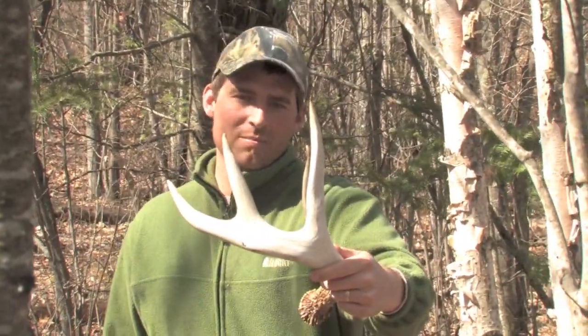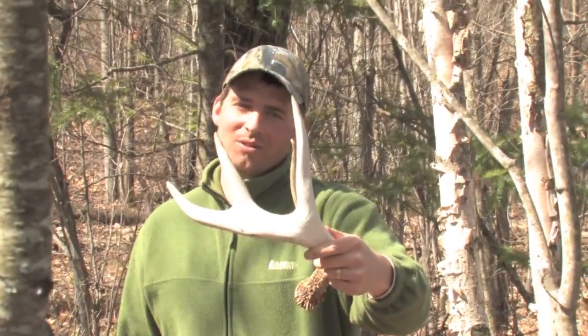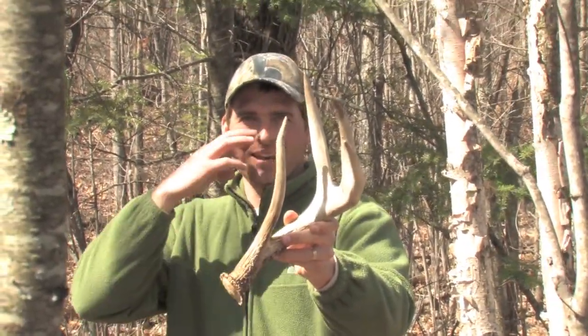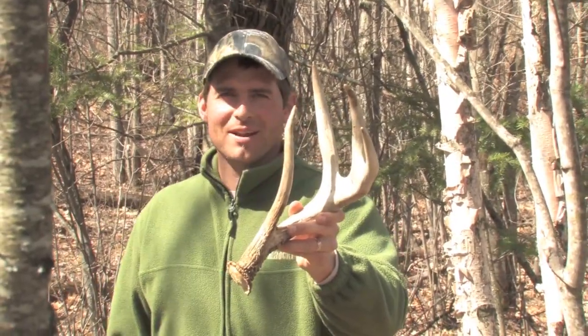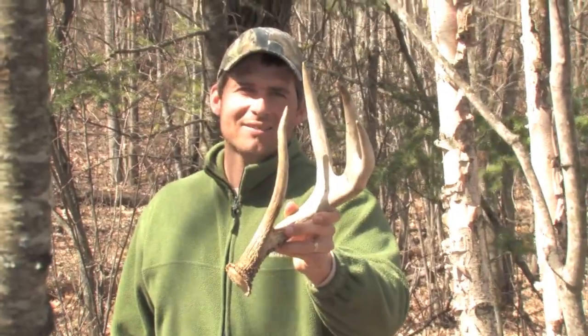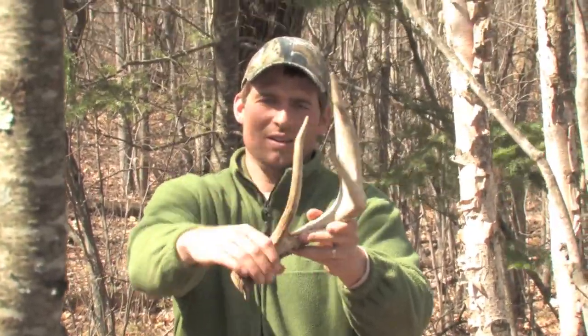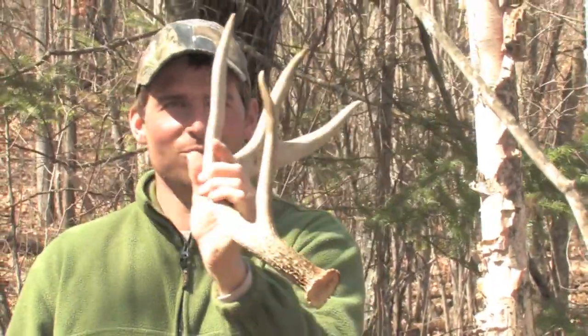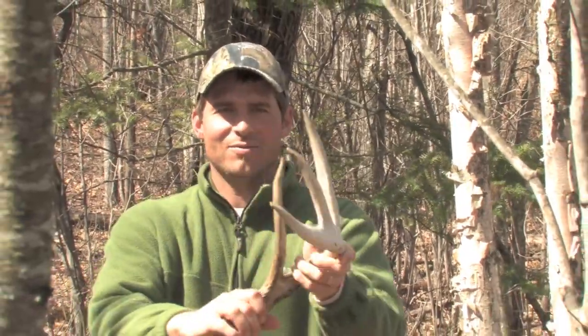I knew it was a big horn, but I didn't know it was going to be this big when I pulled it up. Look at that thing, Gideon. We've called a lot of bucks the brow tine buck in the past. I think this one takes the cake by far. Look at that thing. That's just insane. And I know where the match is too, but I don't know if I can get it. He's got a 9-inch brow tine anyway. What a sweet shed.